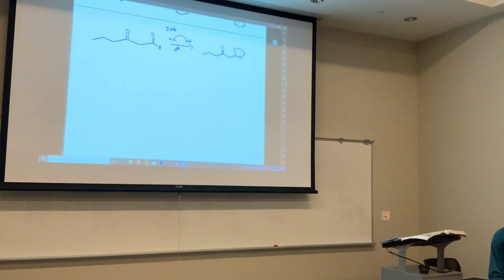Is it because, well, we don't lose any carbon-carbon or carbon-hydrogen bonds. I just didn't draw it in the product, but that hydrogen is still on there. I just put it in there to emphasize that's an aldehyde.